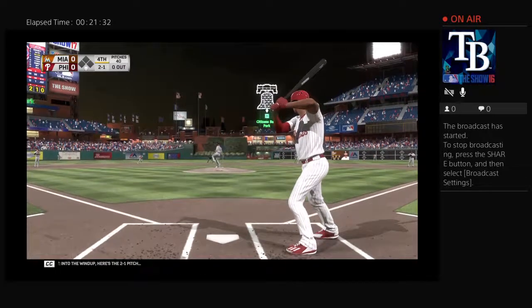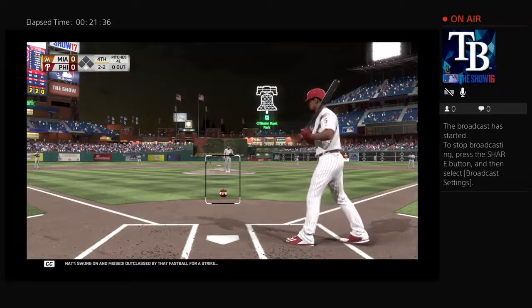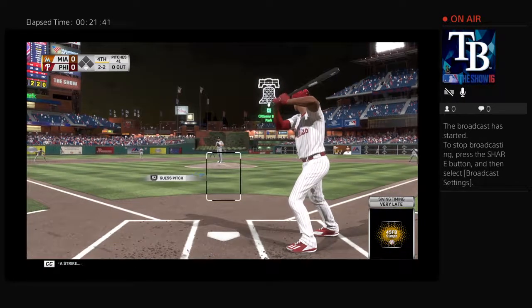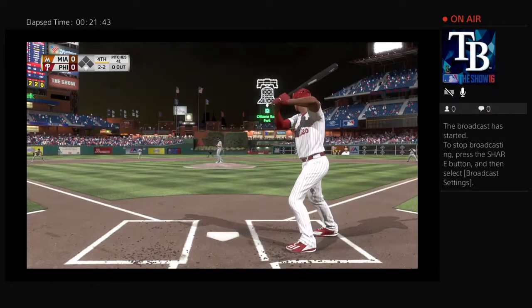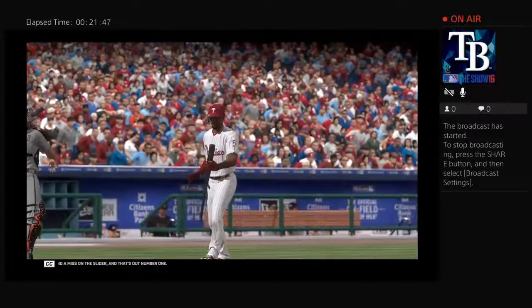Into the windup. Here's the 2-1 pitch. Swung on and missed. Outclassed by that fastball for a strike. Swing and a miss on the slider, and that's out number 1.